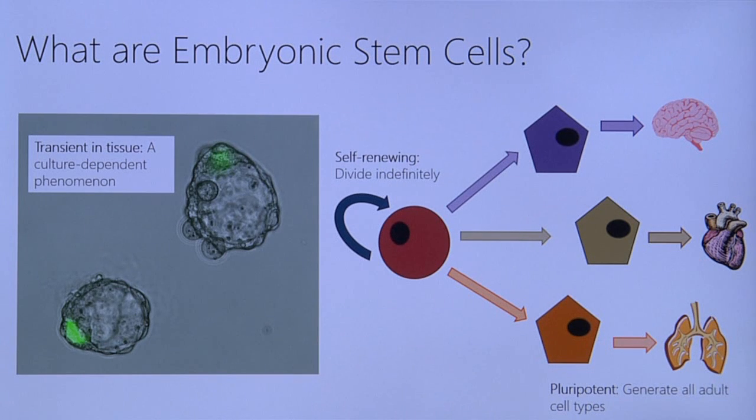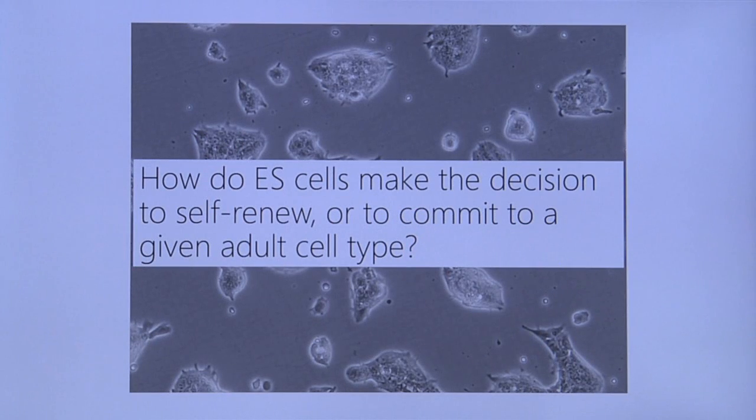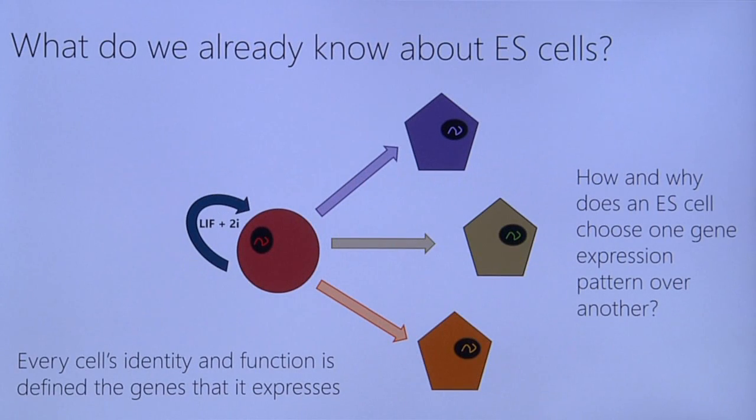And this makes them a very important type of cell for regenerative medicine, because if we can harness the potential of stem cells, then we can go on to develop treatments for disease and for injury. So this really is the question that the field has to answer. How is it that stem cells make the decision to either self-renew or to commit to a different type of cell? And so what do we already know about stem cells?